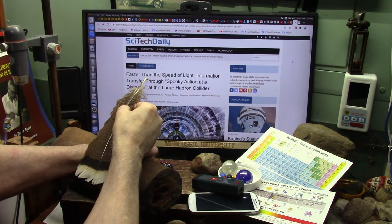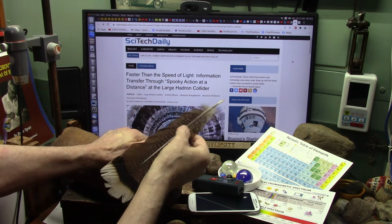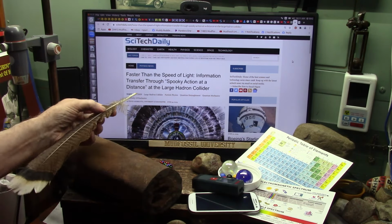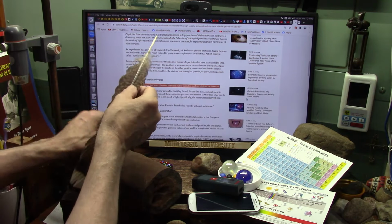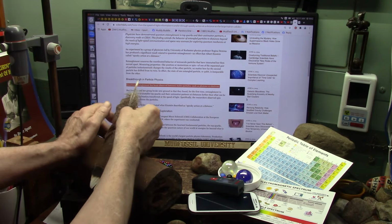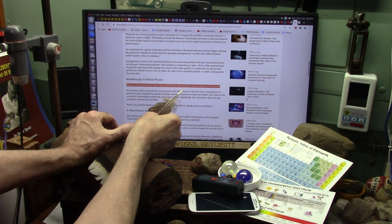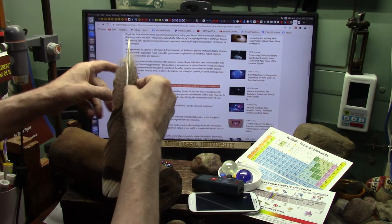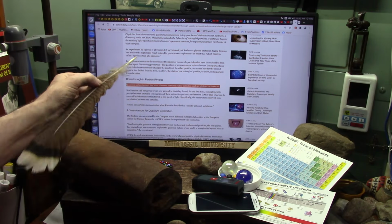They're talking about faster than the speed of light. They think they can transfer information. I don't know about that. But spooky action at a distance at the Large Hadron Collider. Well, what is spooky action at a distance, and what are they talking about? It's all about quantum entanglement. Now, this is a breakthrough in particle physics. Quantum entanglement has been observed between stable particles such as photons or electrons. All right, so they've seen quantum entanglement. Now, I've never seen them show it, but I can show you it.